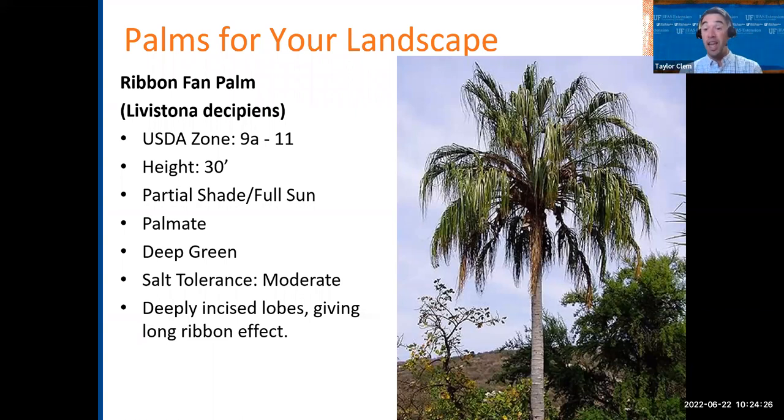So visually it has a really cool effect to it because it's not just moving like a palm does, but kind of waves in the wind. Hopefully my hands help share how that looks. But this is a really cool palm. I like seeing this from a design perspective and because of how it moves in the landscape. So it creates a really unique look. Of course, this palm is a little bit harder to find, but if you're able to find it, it's a really cool specimen for a landscape.